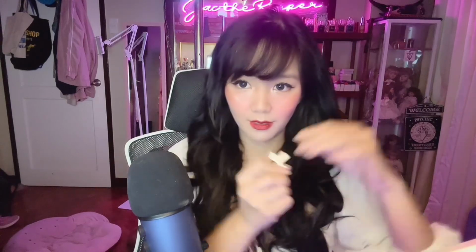So I'm just going to be putting on my ribbons on my hair. I love ribbons. I live for ribbons. So I'm going to be putting these on. I'm going to be putting like a lot of tiny ribbons today. That's my look for today. Lots and lots of tiny ribbons and randomly placed.